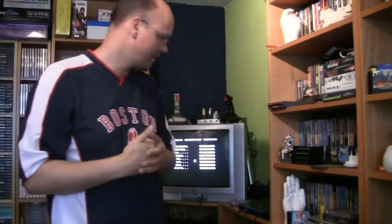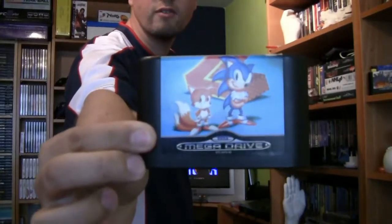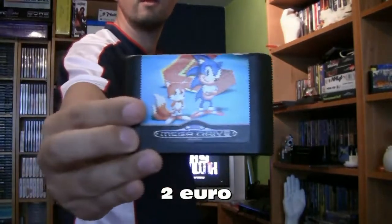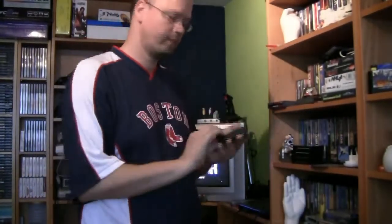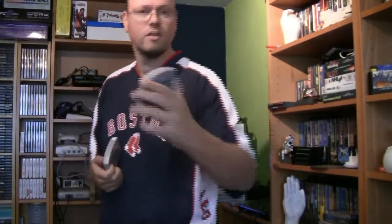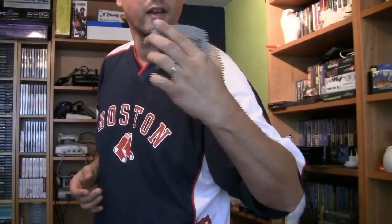And then sticking to the Mega Drive theme, a Sonic the Hedgehog 2 cartridge. There's just a minor thing missing from the label, but nice. And then two Nintendo 64 cartridges for 5 euros each, and this is Knife Edge. The other one is Tonic Trouble from Ubisoft, and it's also 5 euros. So great stuff.